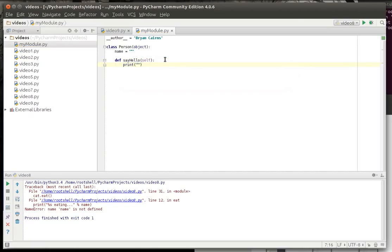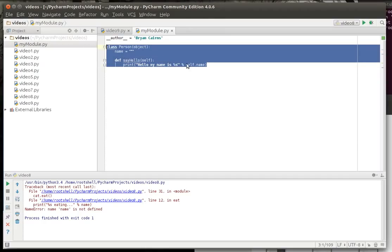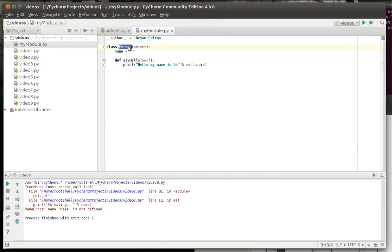You've done this before. Hello, my name is %s. I'm going to say percent self name. So this is nothing new, but why am I doing this? What's this have to do with the discussion? Well, we've made a module like we've done in the past. Now we want to access this class and use it in a different module.